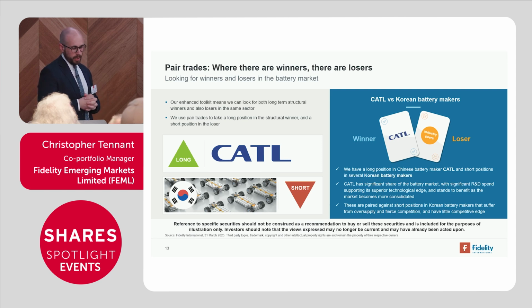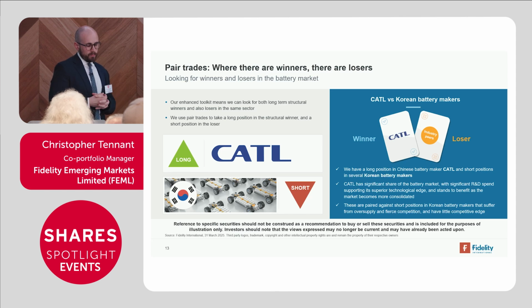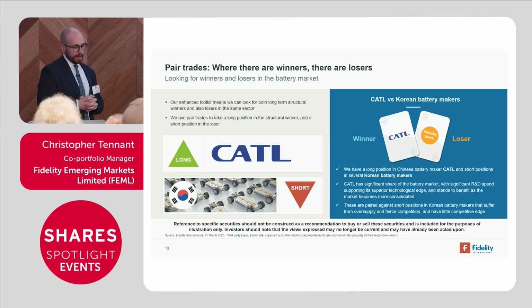All of these companies in Korea had their R&D debt financed and are having to cut R&D now, and the balance sheets are all broken. These companies are all on their way to bankruptcy. So in an area like automotive batteries, there's a way to profit on the long side by investing in a winner like CATL, but also by benefiting in the short book by shorting some of the companies that are being disrupted.